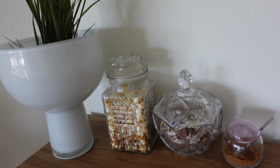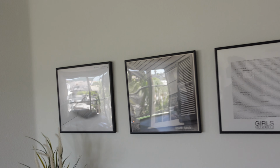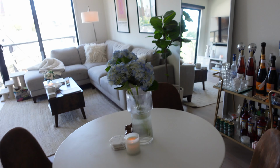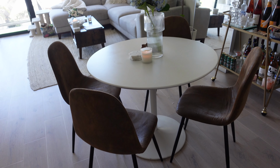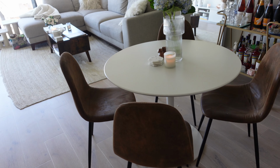And then that's actually a fake plant from IKEA. These are all little vintage containers, except that one is from H&M Home. And then all of these records are actual records that are Frank's, and the frames for them are from IKEA. Moving on to the dining table. The dining table is from CB2, I believe, and the chairs are from Wayfair.